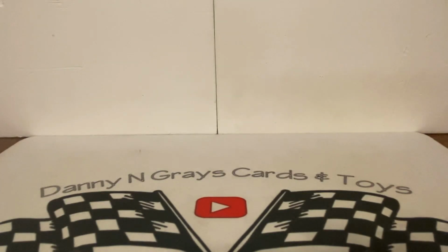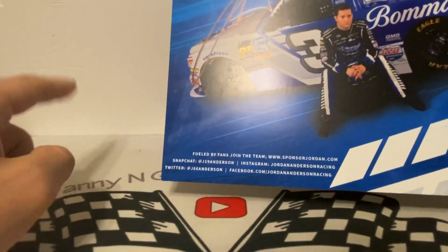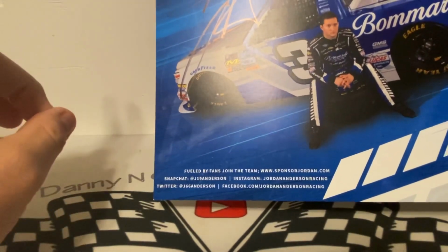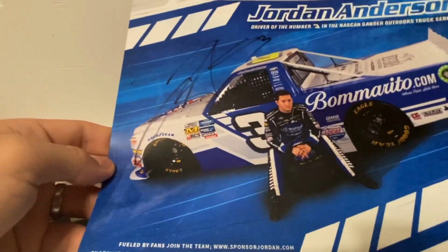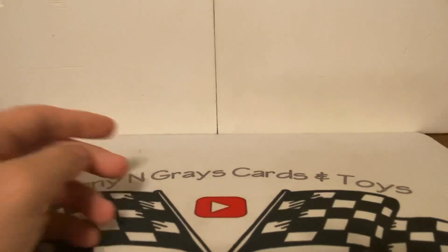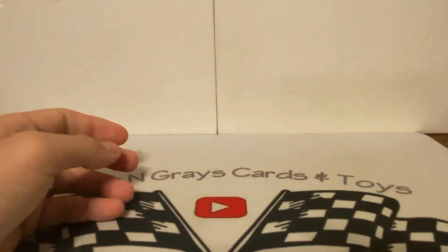Got Jordan Anderson. Now, guys, I know initially I got him on the truck, and that was during the truck race. And then I went back during the Xfinity race and got him on these hero cards because Josh Berry was running the 31. So these turned out really good.